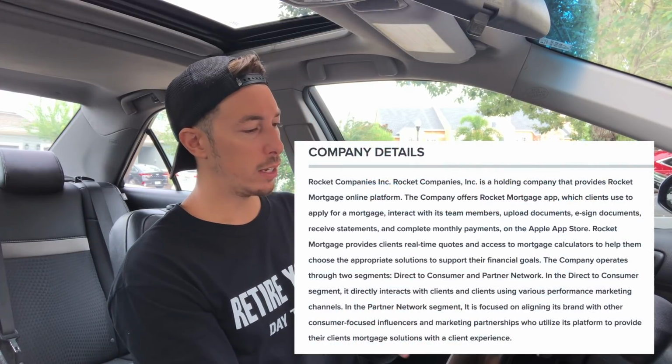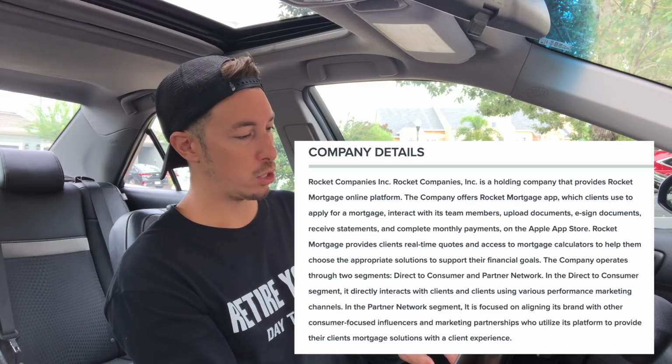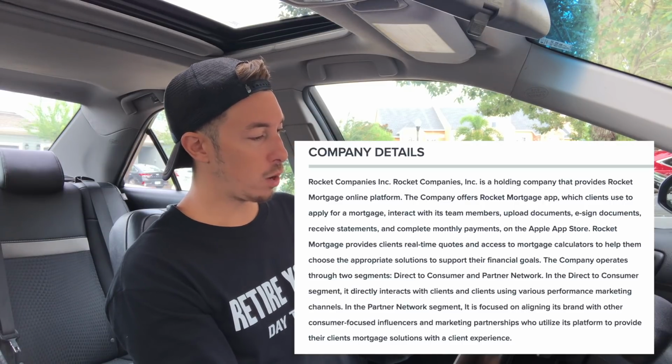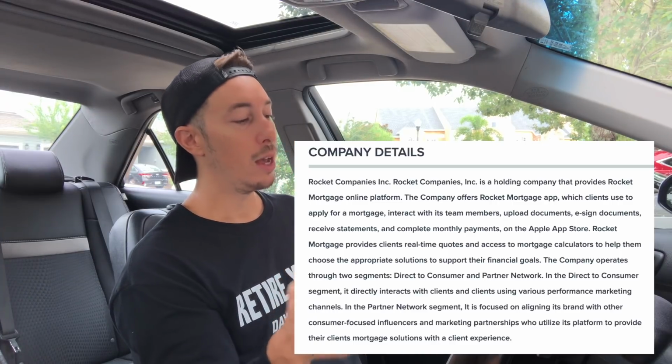Rocket Companies is a holding company that provides the Rocket Mortgage online platform. The company offers the Rocket Mortgage app, which clients use to apply for mortgages, interact with its team members, upload documents, e-sign, and receive documents. It's on the Apple Store. You can pretty much get a mortgage on your phone. They're number one in the industry in mortgages, I believe. They're beasts. They're killing it. They just IPO'd like 2 weeks ago. So, brand new. This company is going to continue to rocket.